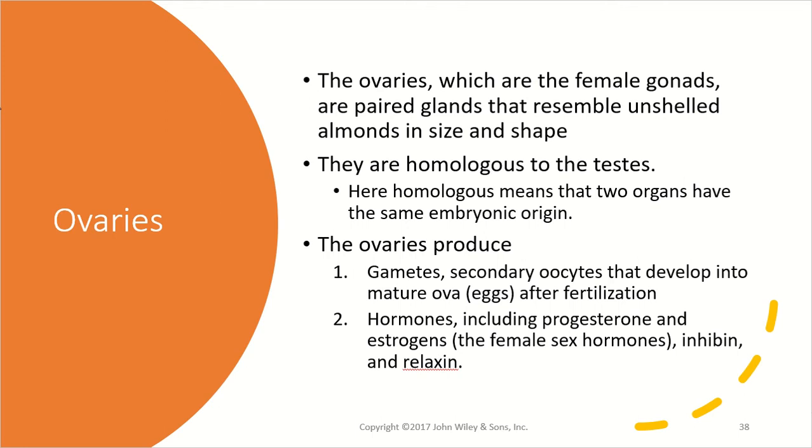These ovaries are homologous to the testes. In this instance, we're using the phrase homologous to mean that 2 organs have the same embryonic origin. So before it's determined which way things are going to develop, the tissues are the same in the embryo, and then they develop into either ovaries or testes, depending on the genetics of the human being developing.